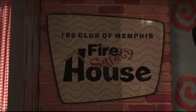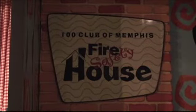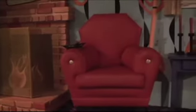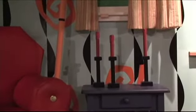This is the fire safety house. There are 4 rooms here. In each room there is a video talking about the dangers we should be aware of in that room. For instance, in the living room we talk about fireplaces, we talk about smoking and people falling asleep while they're smoking. This is still a major cause of fires in the Memphis area. Candles are another major cause of fire by being left too close to curtains or other flammable objects.